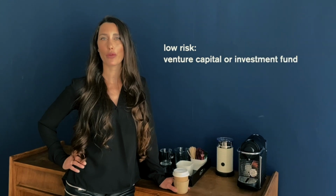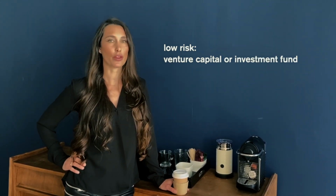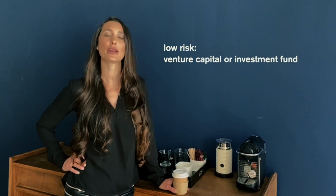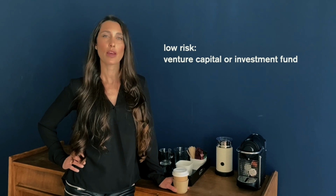If you want a considerably low risk, then I would say go for a venture capital or investment fund, where you're going to put in 350,000 euros and you're going to get a stable return. You'll be locked in for about 7 years if it's into a fund, then you'll get your money back with your returns and of course preferred returns every year.